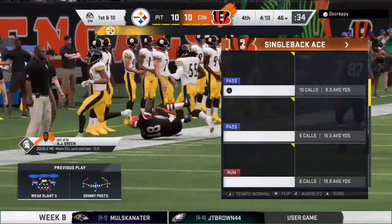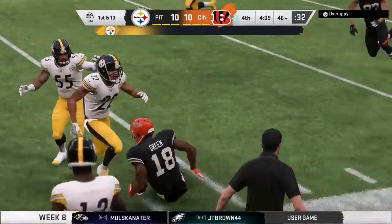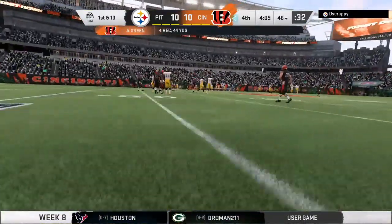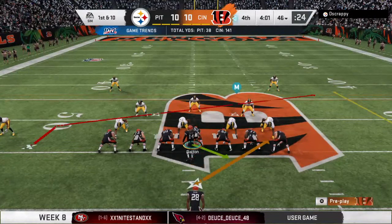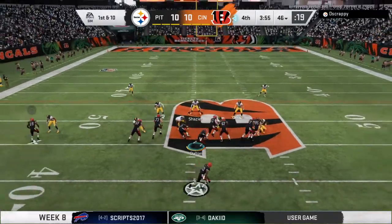It's a Bengal 1st down, a pickup of 11. 1st and 10 at the 46-yard line. We saw a number of good games earlier today. This one might top all of those. It's been a dandy as we come up on 1st and 10.